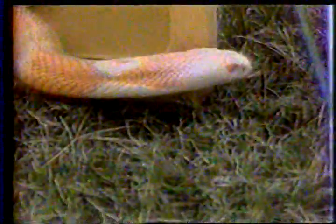It is. It's an extremely nervous snake that will bite you almost instantly. This one's much calmer. He usually puts his hood out and tries to frighten you away before he'll actually bite. And then, even then, you can push him a little bit and he won't actually bite.